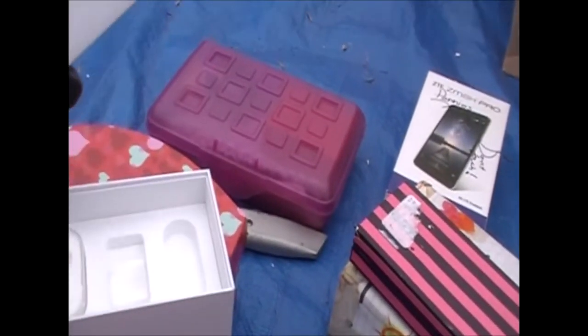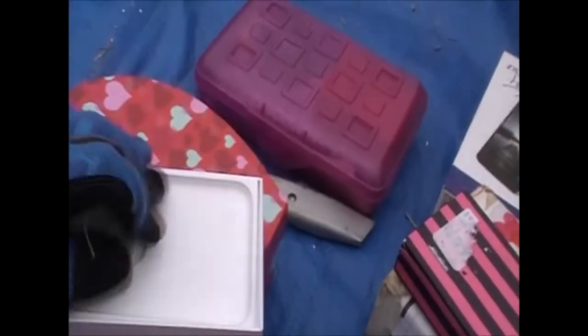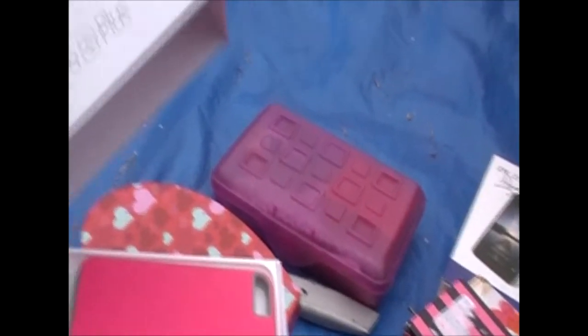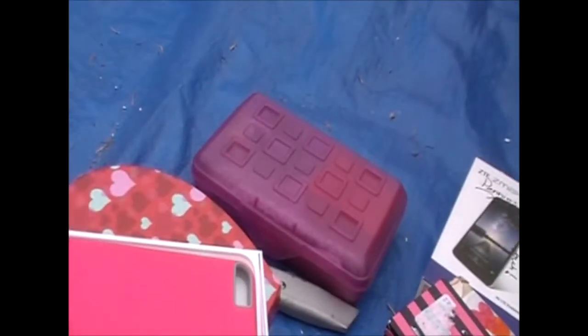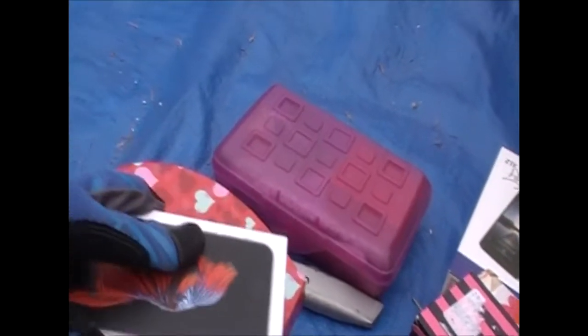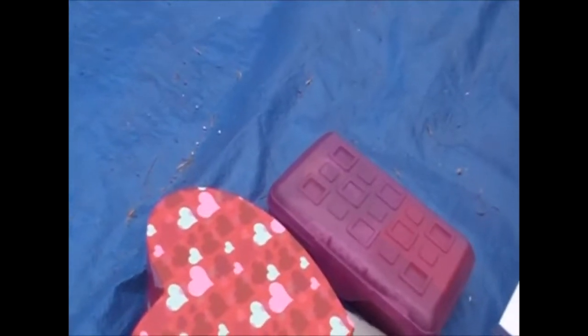No phone, no earplugs, but it does have the case. The box is S6, but the case is smaller than the phone is, so he upgraded everything and left me the trash, which I appreciate. I do. I appreciate it.